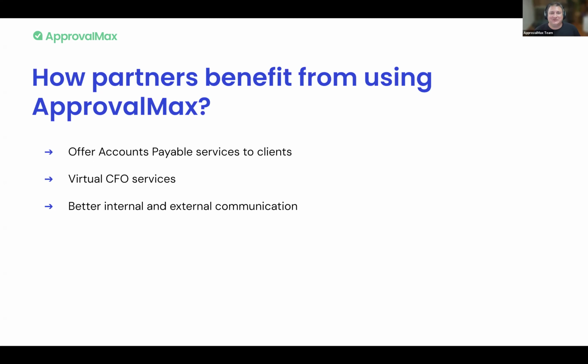But it just gives you a sense of the kind of record keeping in ApprovalMax that, if you're going to be offering virtual CFO services or accounts payable services, you really want to have, that level of record of what went on a particular date. And you don't want to burn up an hour of chargeable time trying to work it out by going back through emails. Yeah, absolutely.